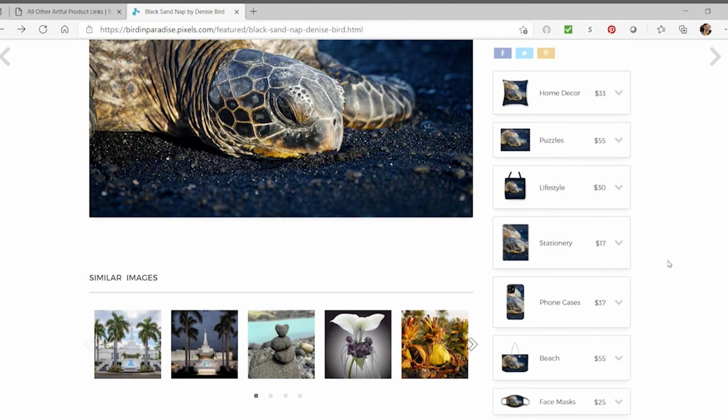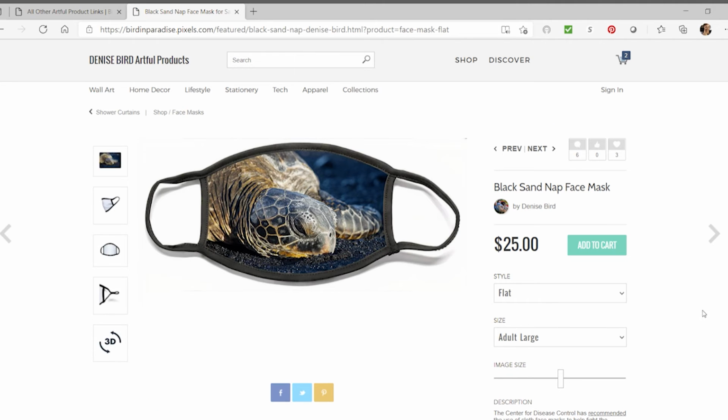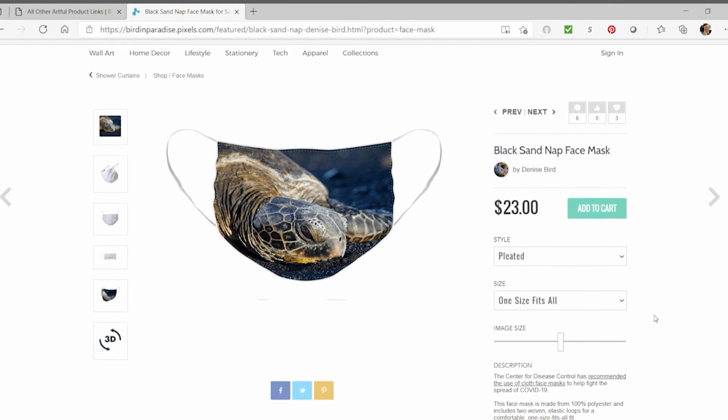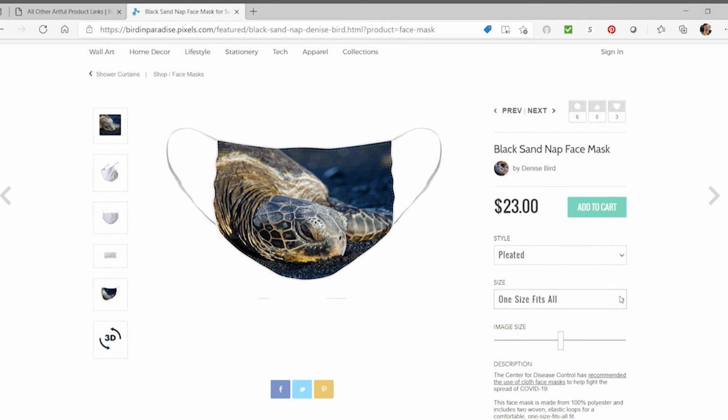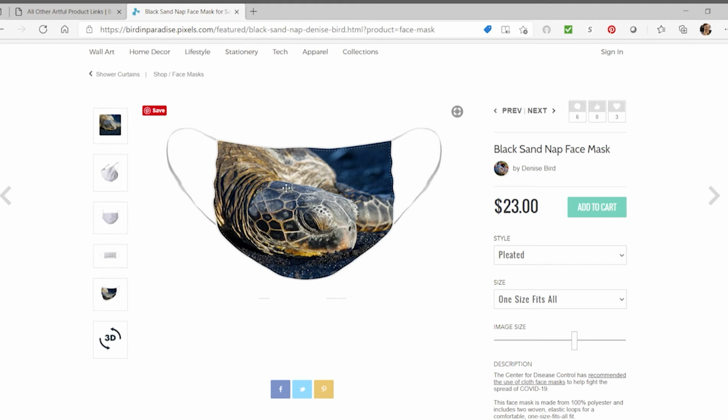But we'll go back to this guy. Beach, so face masks. Here's the face masks. There's 2 kinds of face masks I found out. So there's this flat kind, which is what I was thinking was the only one that we had. But there's actually a pleated one, which is a couple dollars cheaper. And it's a one size fits all. So there's no sizes on it. But like with everything, you can adjust the image size. So you can make him a little bigger, maybe move him around, and it kind of shows you what it looks like.